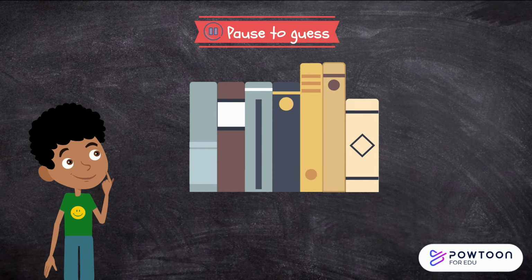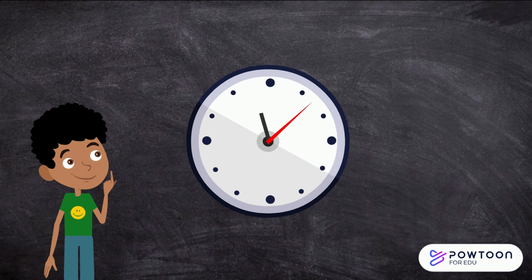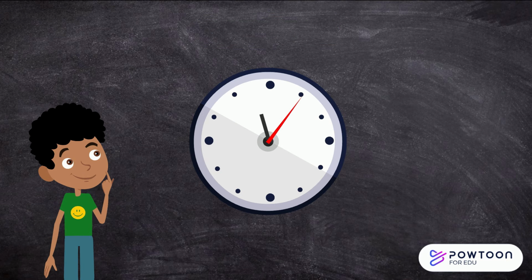Books. Although these are very useful, they are a want. A clock. Clocks are great, although you don't need to know the time to survive, so it's a want.